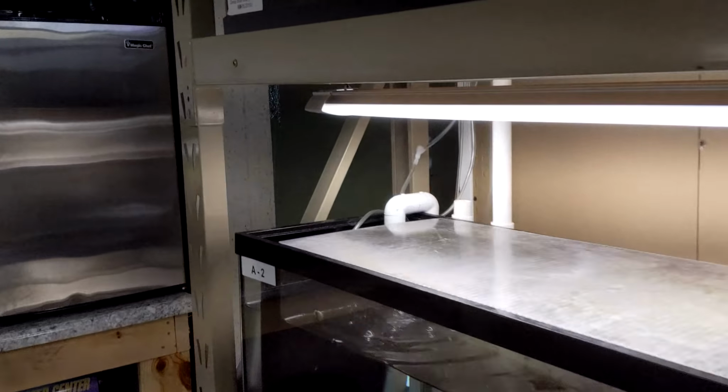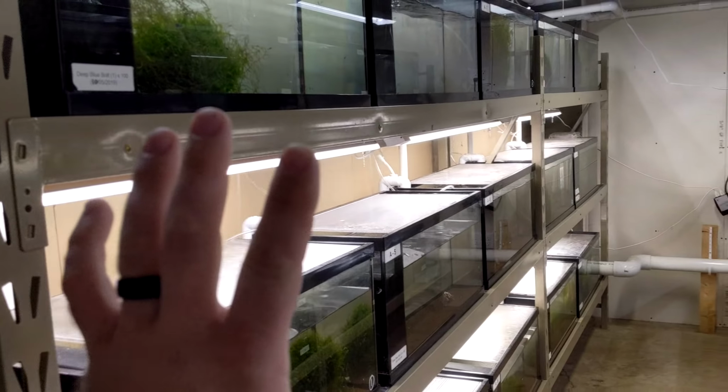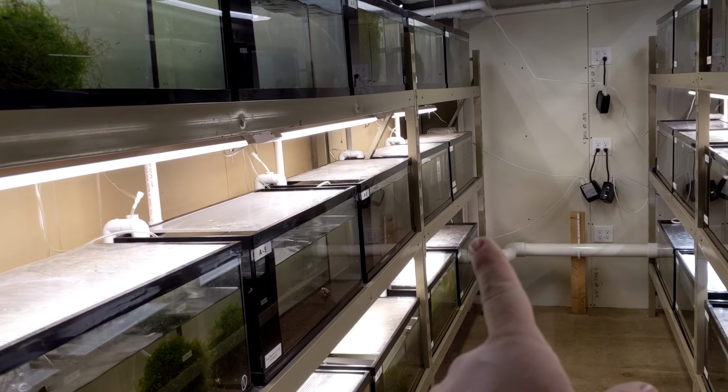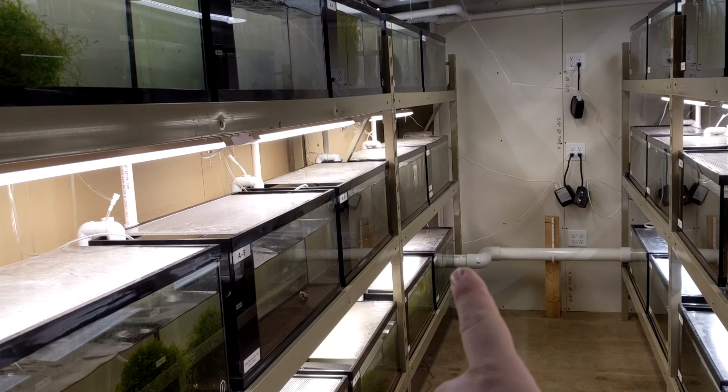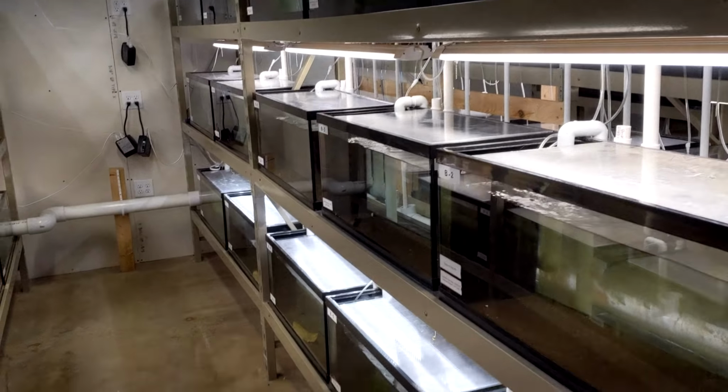So what we're thinking, this is my thought. Now follow with me for a second. This whole side right here, this is all going to be 6 tanks of black King Kongs or something like that, 6 tanks of red King Kongs, and then 3 tanks of extremes. And then I think this whole thing is all going to be blue bolts.